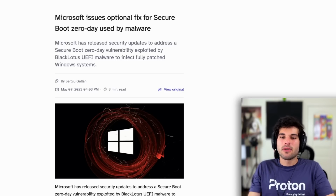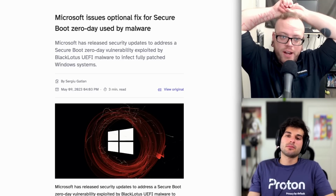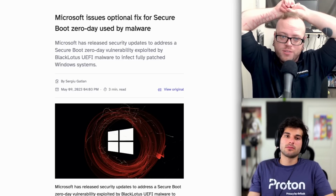We couldn't find any info on why this is an optional update, so definitely proceed with caution, but the fix will be enabled by default next year, and until then, it requires local access anyways, so it kind of assumes an already compromised device. If you enable this fix, it is permanent. Apparently even reinstalling Windows will not undo it.